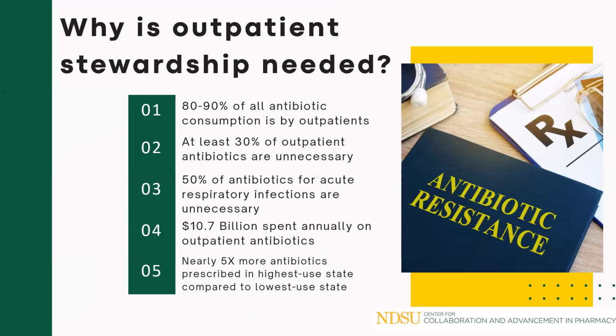So why is stewardship really important in the outpatient setting? Well, because most of our antibiotics are actually prescribed there. So 80 to 90% of all antibiotics are consumed by outpatients, and at least 30% of those outpatient antibiotics are truly unnecessary. And when we dig into acute respiratory infections, 50% of antibiotics given for them are truly unnecessary. And when you think about the cost of antibiotics, over 10.7 billion dollars are spent annually on outpatient antibiotics. So that is a lot of money and a lot of antibiotics being used.